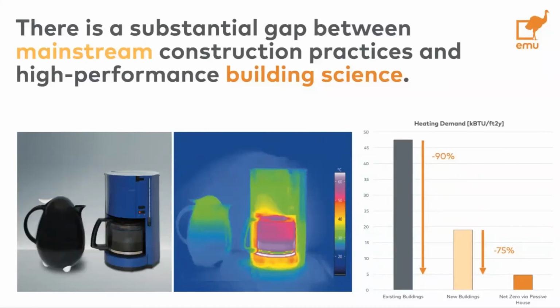The slide that's showing right now is the go-to image to describe what Passive House does. You look at the thermos versus the coffee pot that's on a continuous source of energy. What we're trying to do is conserve as much as possible before compensating through a very tight building envelope, basically.